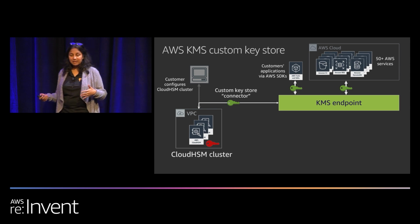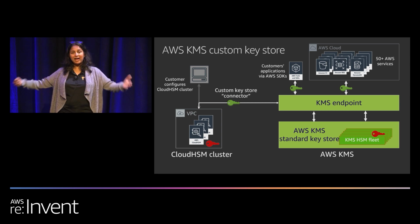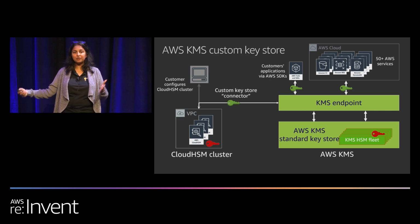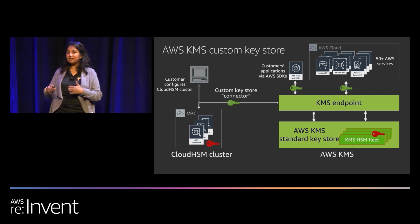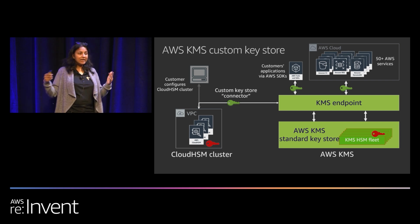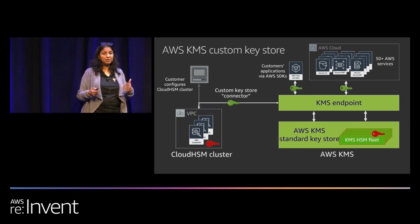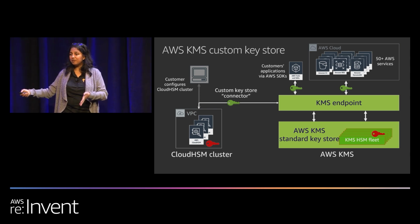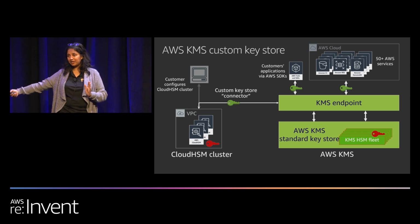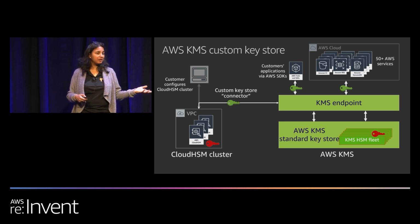Whereas with KMS, we have a massive fleet of HSMs already sitting there and running for you, right? So the availability, the scale, the elasticity is taken care of for you. Now, you may hit throttle limits, but those are generally soft limits, and we can adjust those for you. The amount of planning and reaction time it takes to scale with KMS is generally simpler than the time it takes to scale with CloudHSM.